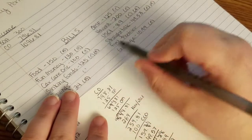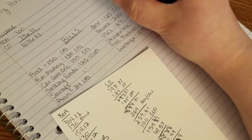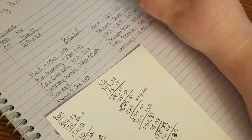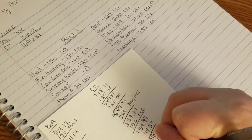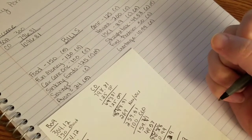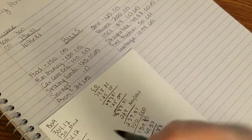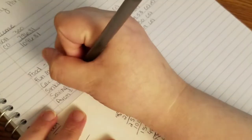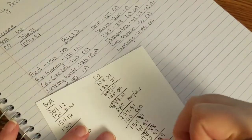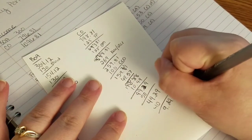So now I have my savings in my First Premier. I've decided that I want to do 50 for my First Premier. So this is all going to come out of Capital One. So $50 leaves $49.29. And I kind of like to leave a little bit of buffer in there, like a $5 to $10 buffer. So I'm going to end up putting $40 in there. So $40, of course, now leaves me $9.29 left in my Capital One.